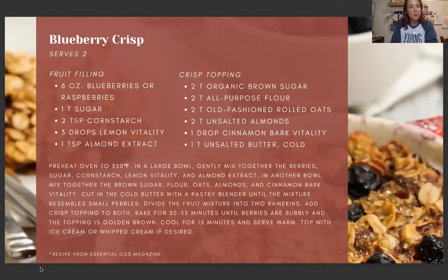You can also make blueberry crisp. Here's a recipe for you if you're a baker. These recipes come from the Essential Oils magazine, which are kind of hard to get, but sometimes we get them for free. So some of you may have them around your home and not sure what to do with them, but there are great things inside of them. So this one calls for 3 drops of lemon vitality in the fruit filling and 1 drop of cinnamon bark vitality in the crisp topping. So you can increase that recipe if you're cooking for more than 2, it looks like, but blueberry crisp is another option for you to create this holiday season.